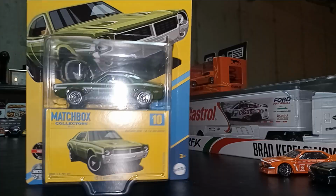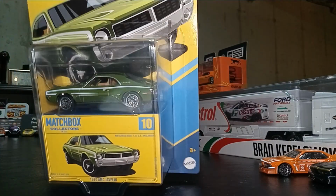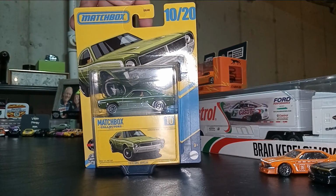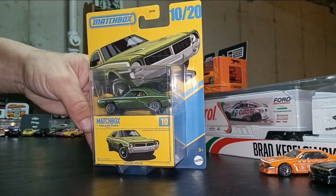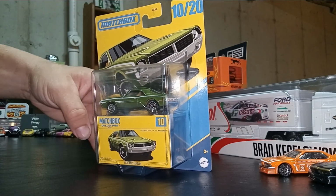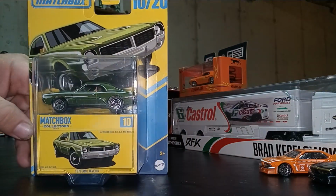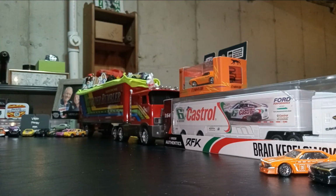It's a 1970 in that green color with that tan interior. Very 70s-esque car. Very cool. It was cool to find that. It was the only one. The AMC Javelin. I got a collection of AMCs. I only got like 5 or 6 of them, but they are cool. Yeah, so that's the AMC Javelin. Commonly confused with the AMC Hornet. Two different cars. That's a fun one to find there. Very 70s car.